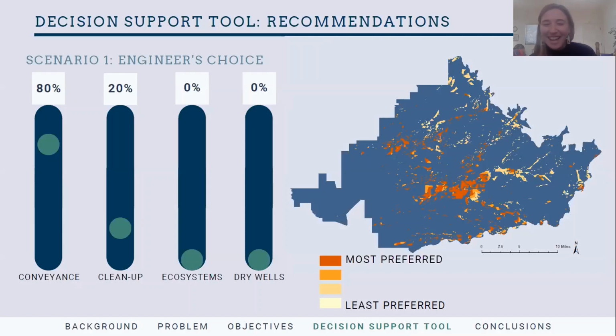Okay, I'll go for it. We do. We consider perennial rivers as part of the conveyance system. We excluded ephemeral and intermittent, though. Okay, great. Thank you. Oh, go ahead, Claire.